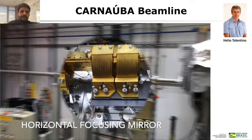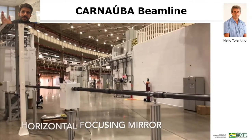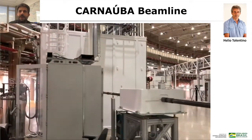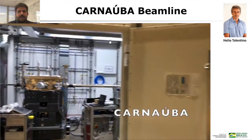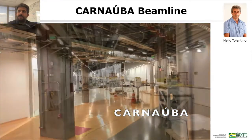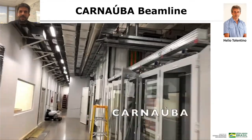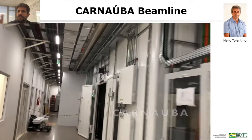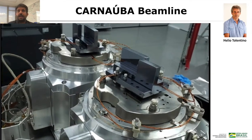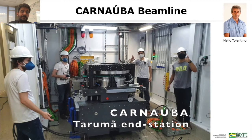We just had the first beam in this Beamline, and what you see now is the flight path from the first optical hutch to the second optical hutch, where we have secondary slits for the secondary focusing and beam monitor system. And this long path brings us to the last three hutches. This is a 150-meter Beamline. What we see is the 4-crystal monochromator that stays in the third hutch. Then what we see now inside is the installation of the first experimental station.